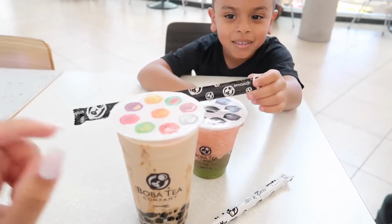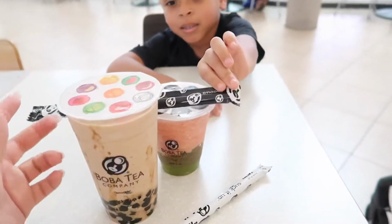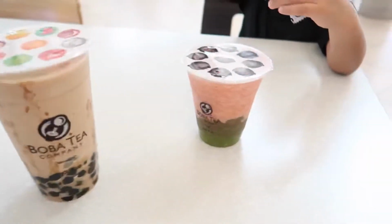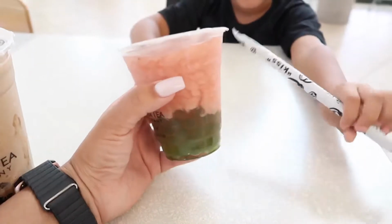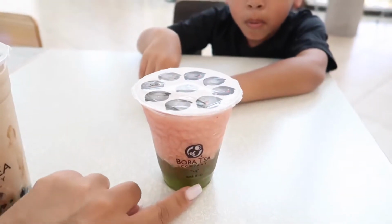Hey guys, so Santana and I are at the mall now, and Noe, but she fell asleep. We got ourselves some boba. I got a slice chai with original boba. Santana got a strawberry smoothie boba with kiwi boba at the bottom.